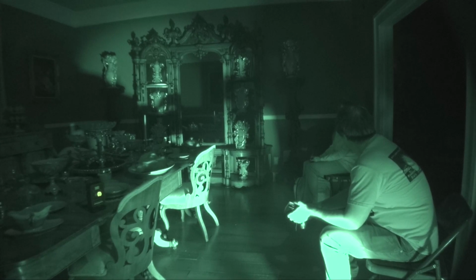How do you feel about this room? It's pretty quiet, very easy going. I don't know. I feel really uncomfortable. In this room? Yeah.